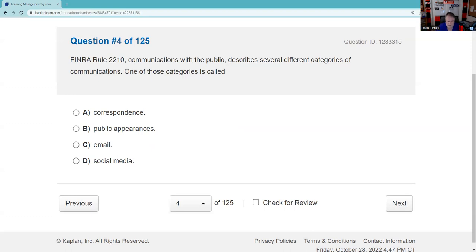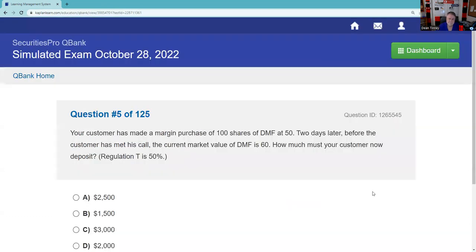And we have correspondence. Correspondence would be to 25 or fewer retail investors in a 30-day period that requires a principal approval pre or post. So all these other things, B, C, and D, go into one of those buckets. So correspondence is that separate category.